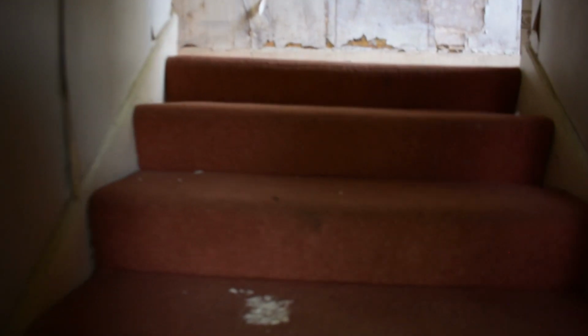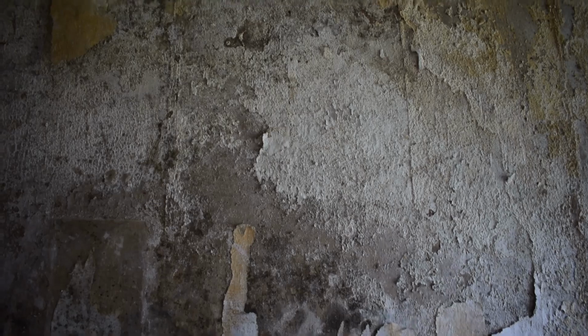Disagree with somebody smashing to gain entry. It's still good to get in and get a look around this one. Oh my god. There's some serious dampness there.